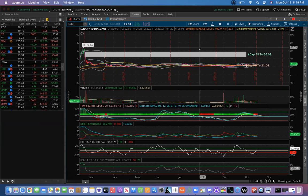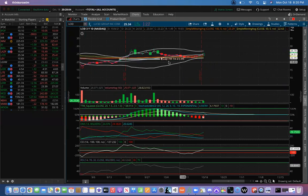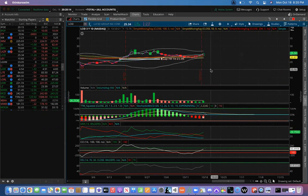Been looking at Lucid for a couple of years now, and now that they're on the market, I'm just showing you what we see once they get those supply issues in order. Short term, we do see a little drop that could come. So it's the gap fill at 21.06, and it's above all the moving averages right now, but it could drop back down to that gap before it pulls up.